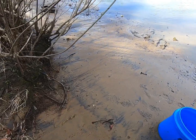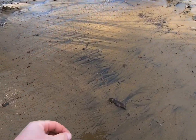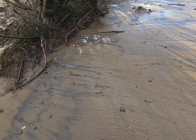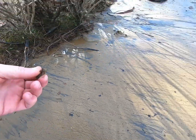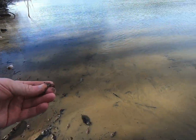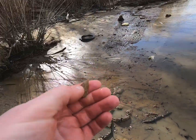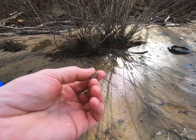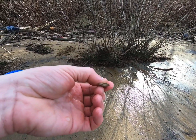Okay, a couple buckets later, I think we got something, and we've just scratched the surface here. Flakes everywhere. This here washed out. I think it might be broken. It's broken. Oh man, what a shame on this. Oh man, it's busted off at the base. I bet you it was another Amos. The base is just snapped off.